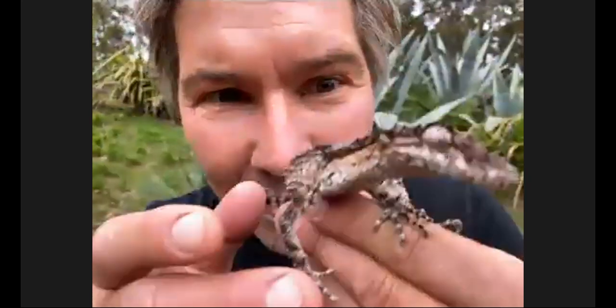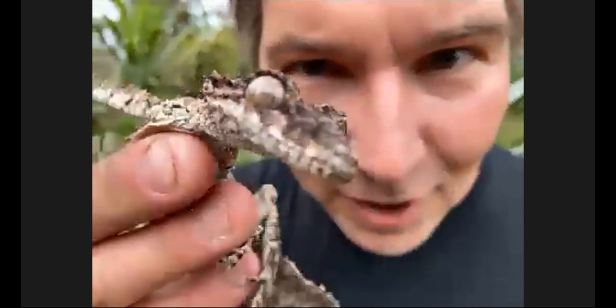But this gecko, he is nocturnal. Are you guys nocturnal? You're not meant to be, but maybe on a Saturday night, you might be nocturnal. But this creature, he's nocturnal only. And he is a stunner, a leaf-tailed gecko. Now, he's actually about 20 years of age, so quite old.